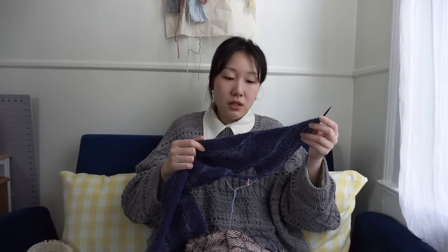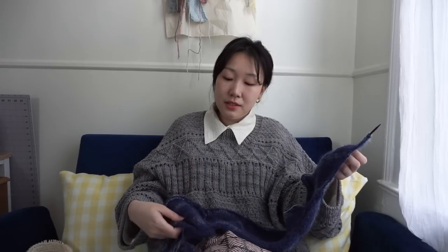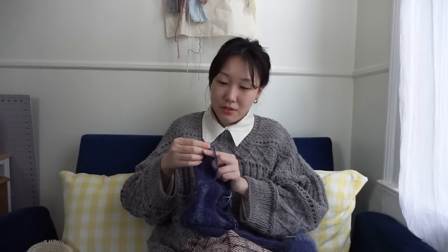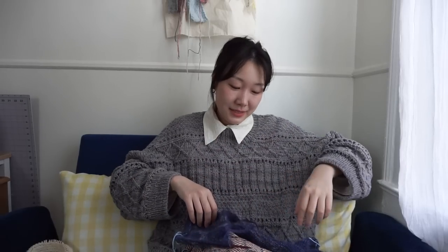But this is coming along pretty well, pretty nice. I'm not particularly enjoying knitting on it because of the three strands held together, and it's difficult to manage. The purling. I'm not a fan of purling. I can do it, and I'm not super slow at it. It's just not my favorite. Damn, I just lost a stitch. Anyways. Exciting. This will be nice too.